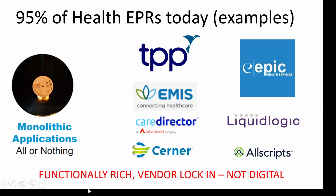I've put some examples in there which are less popular but are used in Wales, things like Care Director, EMIS, the GP system, for instance. But the big players, Epic, TPP, the biggest GP provider of them all, Liquid Logic, the biggest social care provider, Allscripts, Cerner, all that. They're functionally rich, these systems. They will automate and provide a better result than what we've got now to enable our clinical practice and process, but they are monolithic applications and ultimately do not allow the flexibility and configurability to enable the personalization and individualization we're potentially going to need in future.